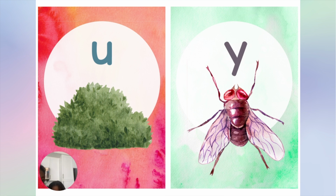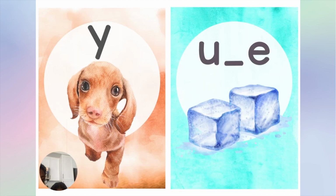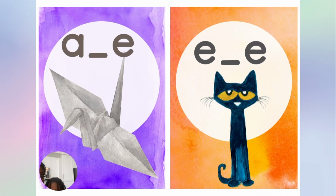How about this one? Who knows? Me. Go ahead. I as in fly. Very good. How about this Y? P-Way? E as in puppy. Very good. Now we're getting into our magical puzzle E's. Here's our magical E right here. So this says U as in Cube. Yes, an ice cube. And this says A as in crane. Crane. And P-Way told us a good story about a paper crane, didn't you?